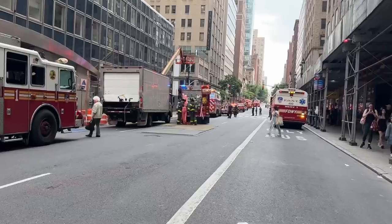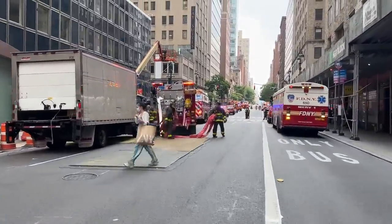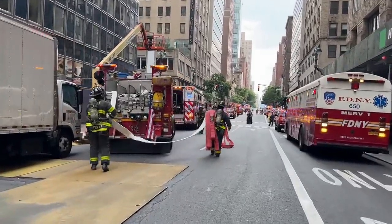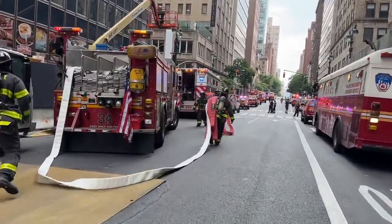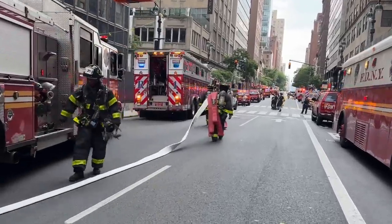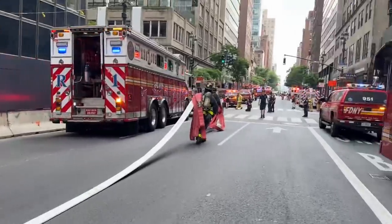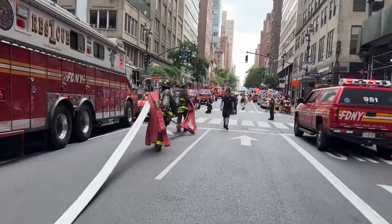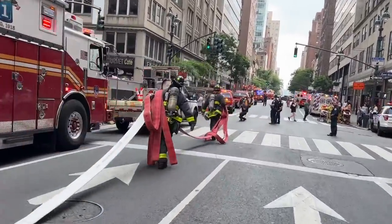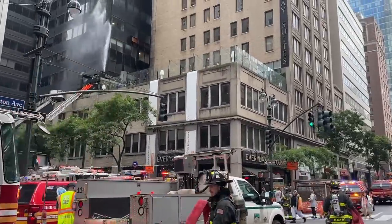All right, guys, this is a second alarm fire in a water tower between two buildings. They got water on the fire. They're still stretching lines. They're putting water on it now.